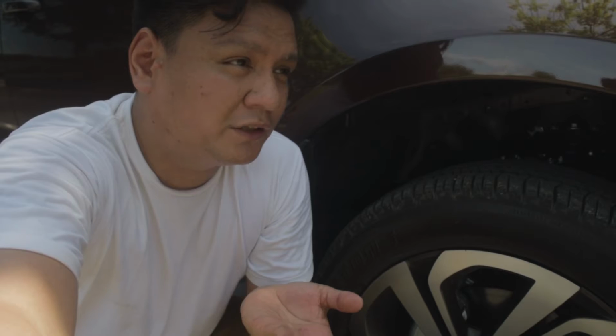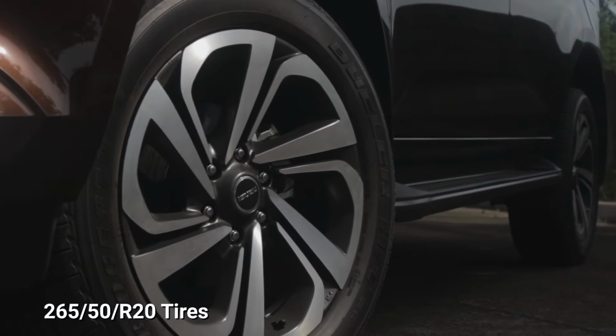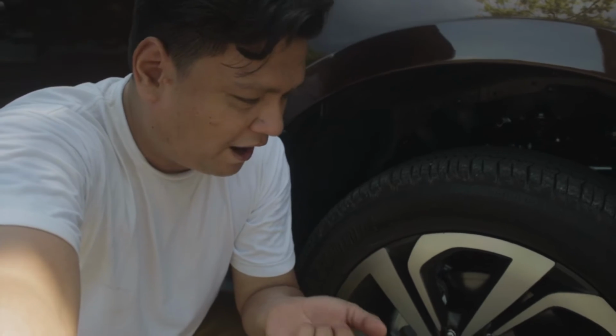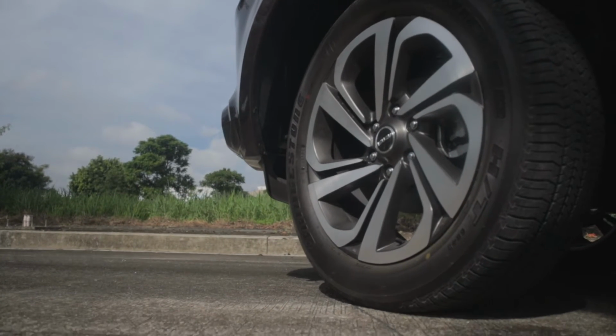I think there's a recurring theme when it comes to 2022 year model SUVs. Look at these. These are 20-inch alloy wheels. It has a two-tone design to it, makes it look pretty distinct and badass. It's shod in 265/50R20 highway-rated tires, so you know this is definitely comfortable. Although these are 20 inchers, it's pretty comfortable inside, and I'll show you exactly later on in the drive.